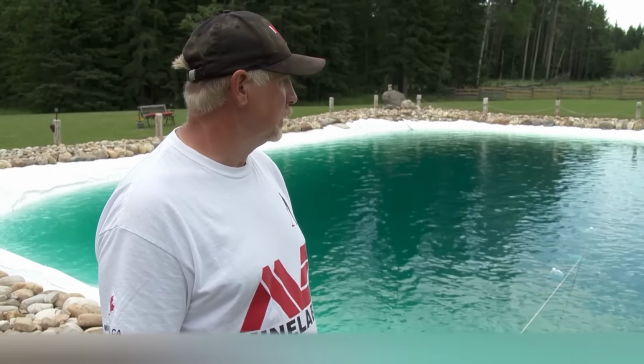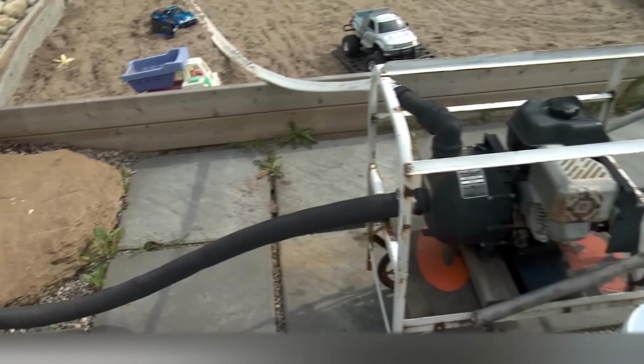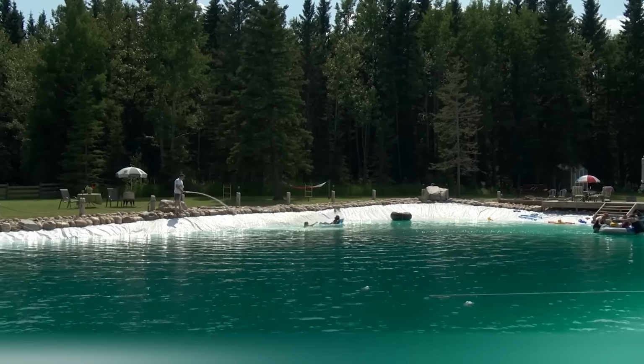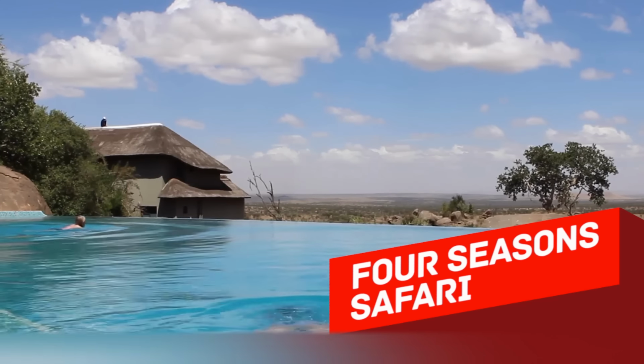And to keep the water clean, chlorine is added to it, and it's regularly passed through the pump system, so the family doesn't have to worry about harmful bacteria. We would definitely like to have such an amazing pool in our backyard. Would you?